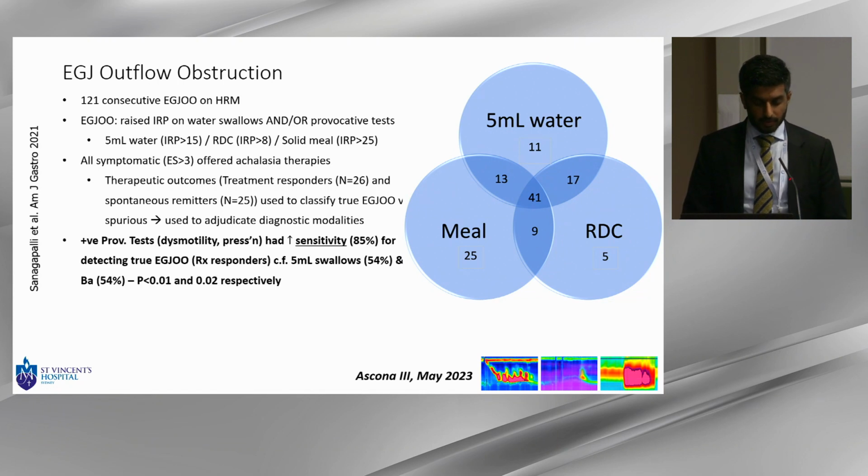And basically using these definitions, we found that provocative testing, and particularly the findings of dysmotility and pressurization during provocative testing, had very high sensitivity for picking up cases of true outflow obstruction. And this was significantly higher than the sensitivity of both 5 mL swallows and timed barium swallow. So an important finding was that timed barium swallow actually missed almost half the cases of true outflow obstruction. However, the specificity between the 3 modalities was quite good and similar for all.